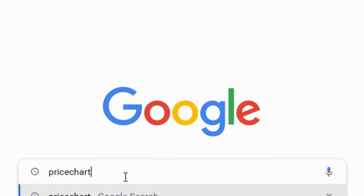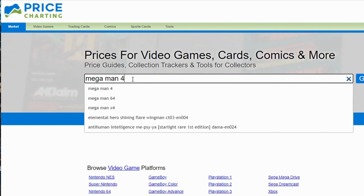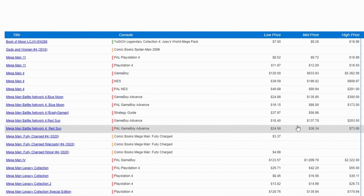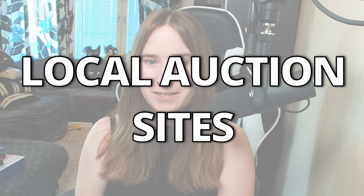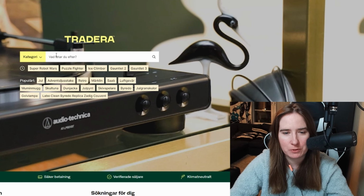So you can be lucky, but you gotta be smart. You have to do your research. So CEX is another good gold mine to find good price games as long as you do your homework. Local auction sites. So as I've been telling you, we have our own auction site here, which I named Tradera. Now, at first glance, you will see the games have insane prices.